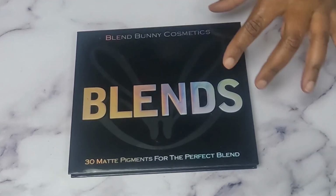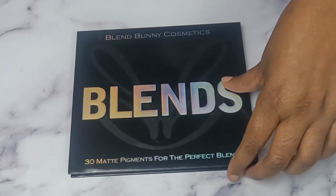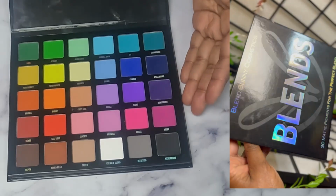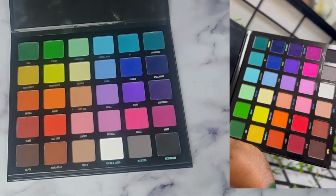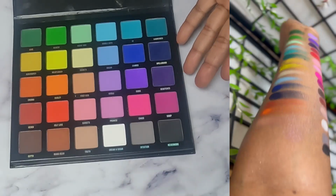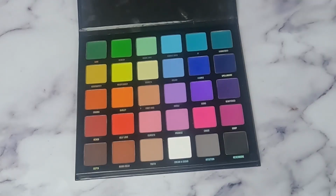This next palette, I have the Blend Bunny Cosmetics Blends palette. It is 30 matte pigments for you to use by itself for matte looks, or to use in combination with all shimmer palettes, which is what I did. I really don't need any other mattes besides what these are. We have a rainbow-like array of colors, have your neutrals. It's just beautiful, a joy to use, and it is compatible with all the eyeshadow palettes I've used thus far with it.